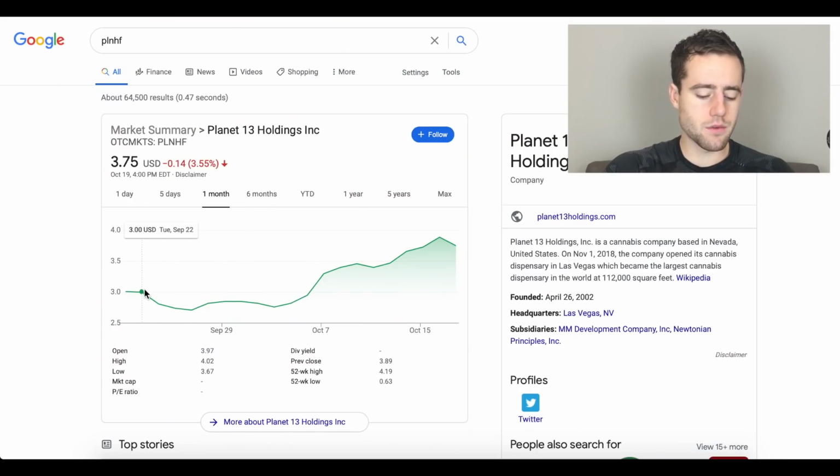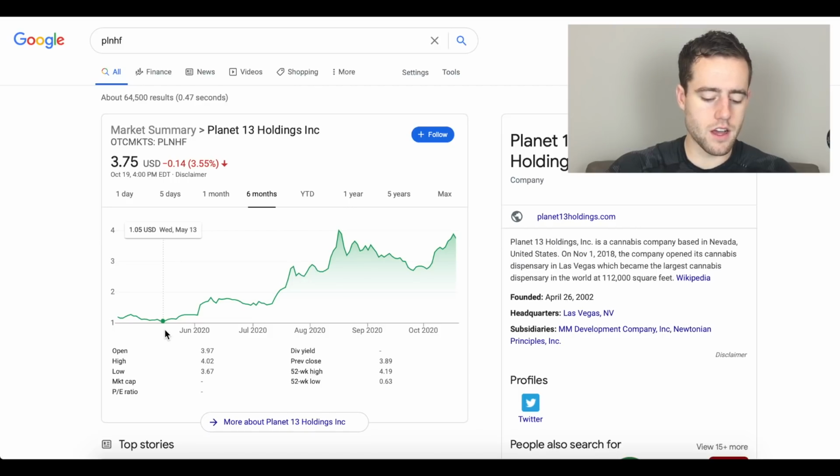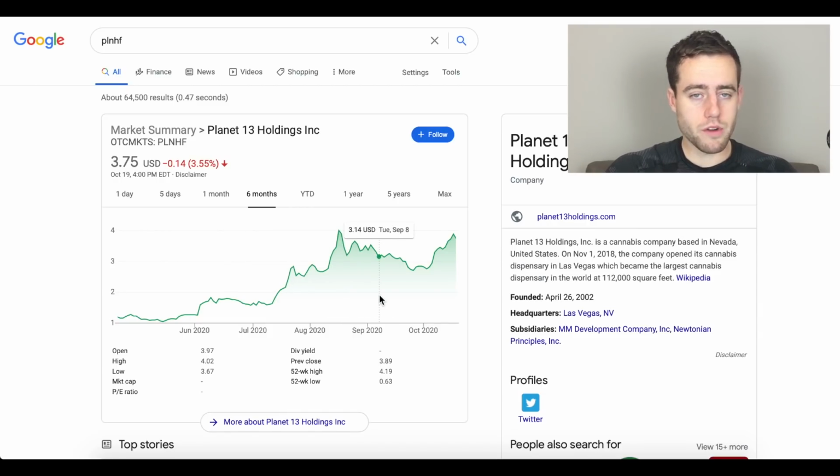So Planet 13 was about a $3 stock a month ago and was down even further. Back in May, this was only a $1 stock, and I started buying around 1.60, 1.70, and I started to buy in more at $2, and then more at 3.20, and then more around 3.50, and I think my average cost basis is around $3.20, and this is a company that's very exciting.